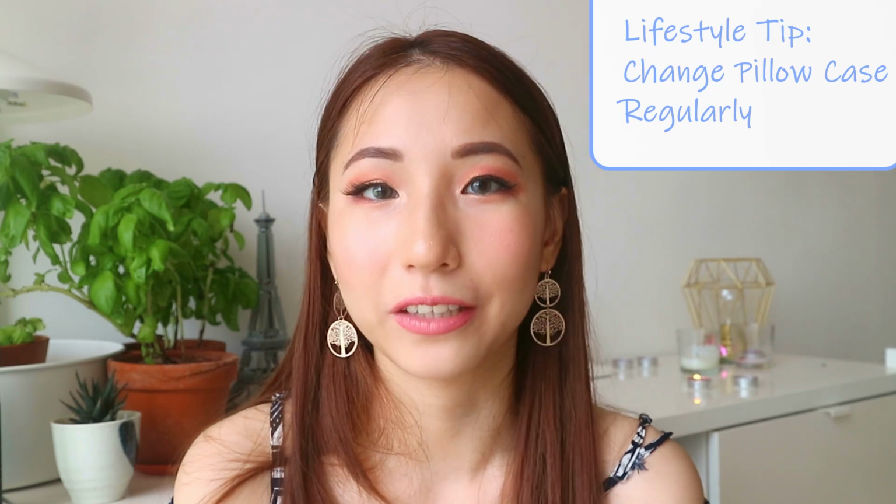Next lifestyle tip is to change your pillowcases regularly. Now, it is very important to do that. I change my pillowcases once every 2 weeks. Imagine putting your face on your pillow which has been harboring germs, dead skin cells, sebum, and even drool. This is definitely not good for your skin, and it will definitely clog up your pores and cause acne.